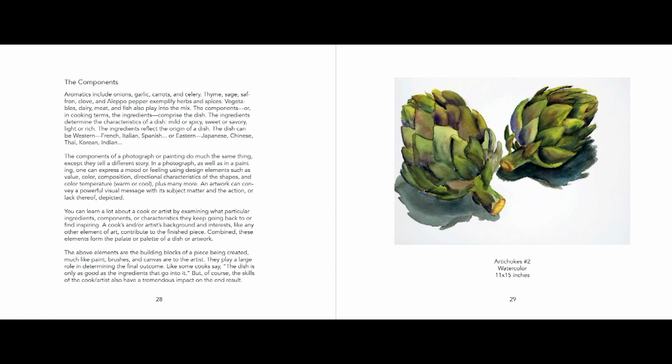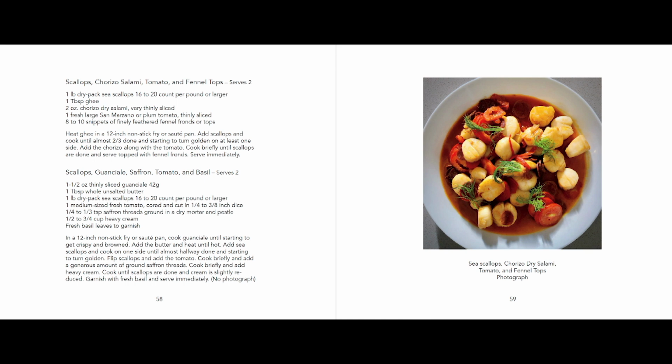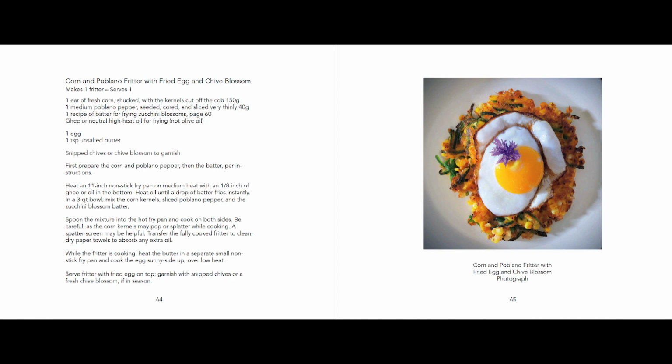This is a watercolor on the right of artichokes. This is one of the recipes in the book, beef fillet with butternut squash puree and broccoli. Very colorful. And this is two recipes for scallops. One of them is featured in the picture on the right, sea scallops with chorizo, dry salami, tomato, and fennel tops. This is a corn and poblano fritter with fried egg and chai blossom, another recipe in a photograph.